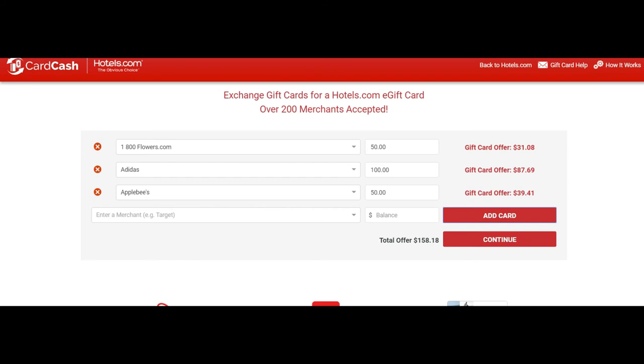So if you have any gift cards that you no longer use, but they have a balance on them, then you can trade them in, turn it into an e-gift card, and use it on hotels.com. It's a win-win situation. You're not going to get the full value of it, but you're going to be able to do something with it, which makes it worthwhile.